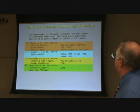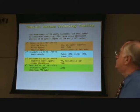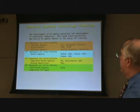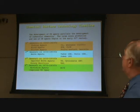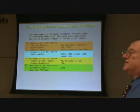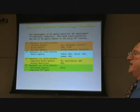The first generation of chemical weapons were developed and used essentially between 1900 and 1930. These are the choking agents, the blood agents, and the blister agents. In the mid-1930s through about the 1950s, there was the development of the second generation lethal agents, and these were the nerve agents, which are listed under the G designation.